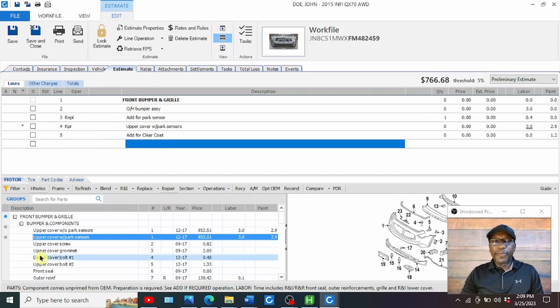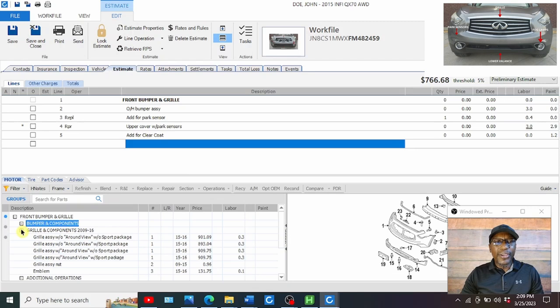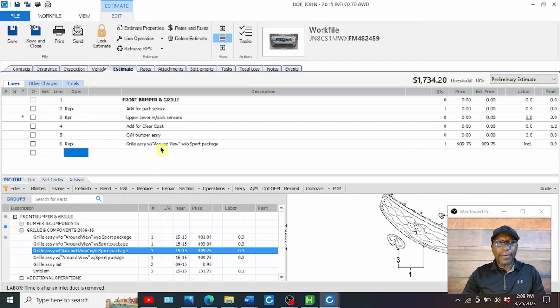So now we are finished with the bumper. Let's go to our grill. We did notice that there was damage to the grill. The grill cannot be repaired. The grill must be replaced. So we're gonna click on our grill here, and then we're gonna say replace grill. Right there, okay?